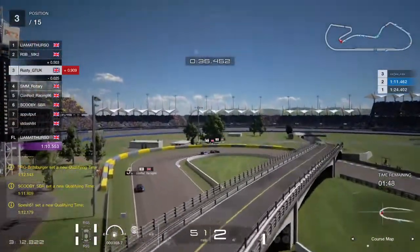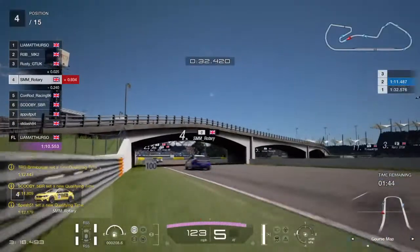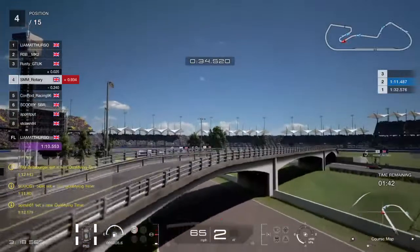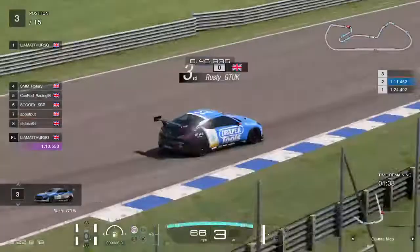Looks like he's going to come back out, so he just canceled out to get out of the group. I keep forgetting that you can actually cancel into the pits and come back out. That's smart. I thought he was just completely walking off on lap one.